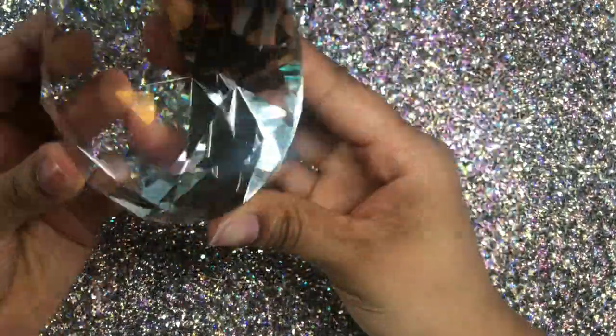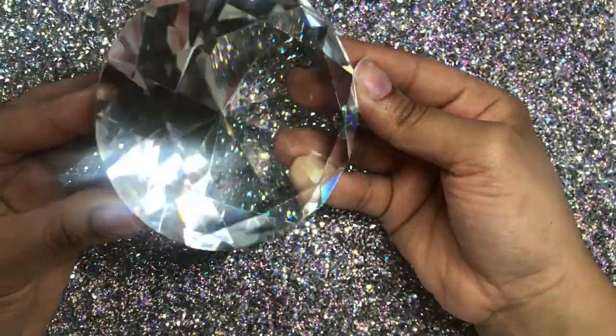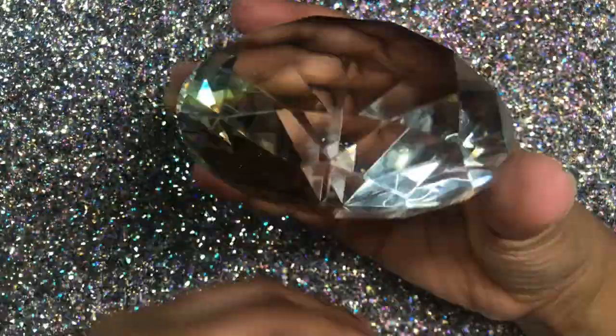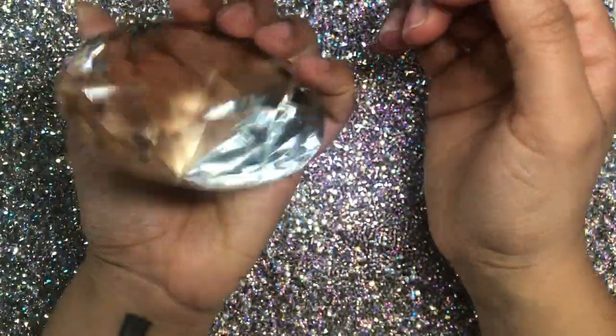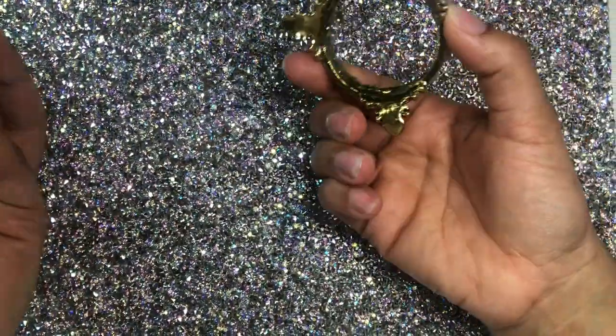So next, I'm going to show you my diamond. I finally got one, guys. I like it. I'm going to leave the link. I think I got it from Amazon. I was looking for the right sized one. I think this is the perfect size. Don't mind, my nails are trash. They're going to get done. This is the perfect size one, I feel. And then this thing that I use, it's supposed to be used to hold my brushes.